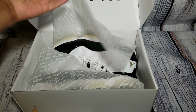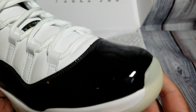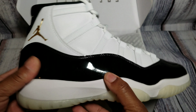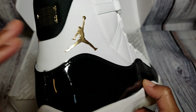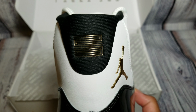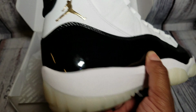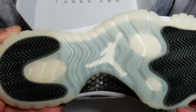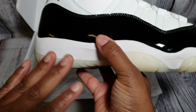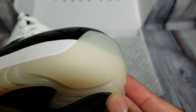Let's look at the shoe itself. What I love about the shoe off rip is that it reminds me of the Concord, but it has a different flavor to it, different swag, and I definitely can appreciate that. Nice 23 right here. This part right here, beautiful. You can't mess up stitching on this, can you? That's right. We got the semi-translucent outsole, so it already looks kind of aged, but it isn't, but it is. That's what's up. I have no problem with that.